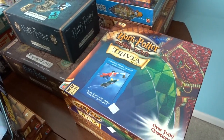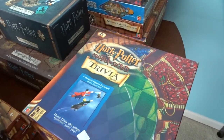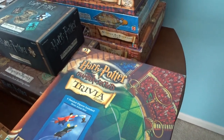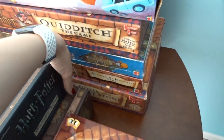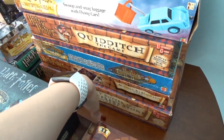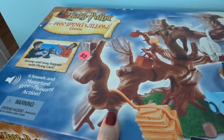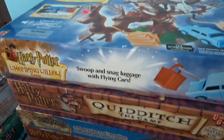But again, I'm willing to take that risk and open everything up and check it out and organize it and see if all the pieces are there. That's just something I'm willing to do. If you're not willing to do that, then definitely don't spend the money on thrift store games because you might end up getting burned. I also have a Whomping Willow game from a thrift store for $3.